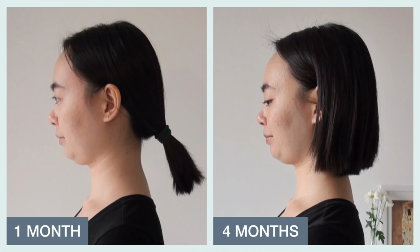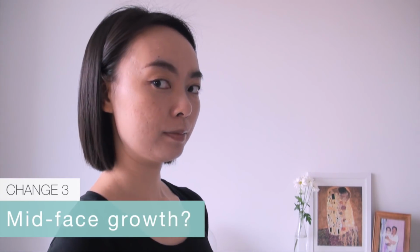Now, is there a reduction in my double chin? I'm not too sure about that. I feel like there is, but if I really do tuck it in, it's still there. Yeah, so you can be the judge of that. Did my mid-face shift forward? I feel like it didn't really, at least it's not very obvious.